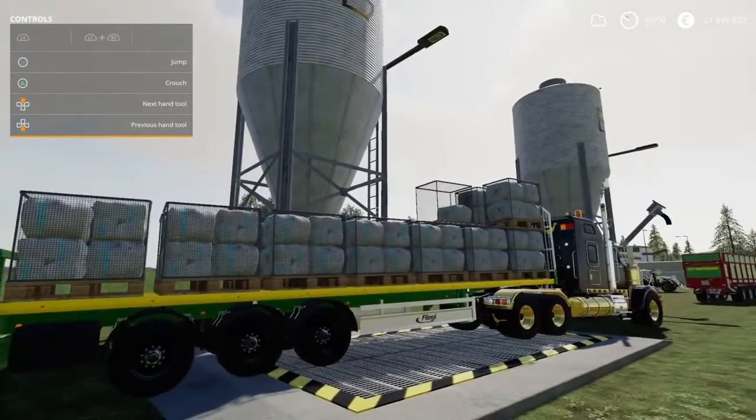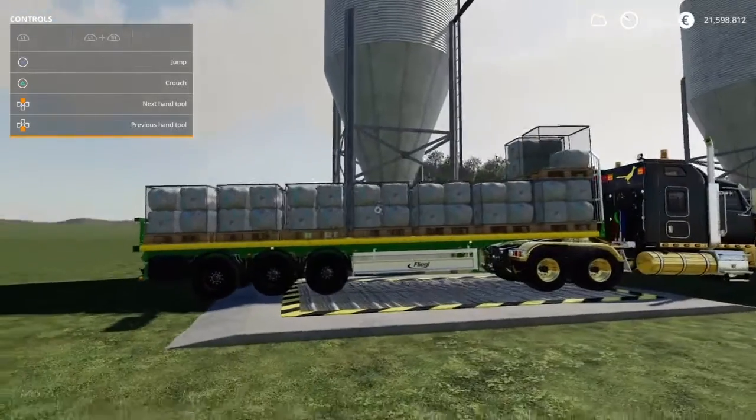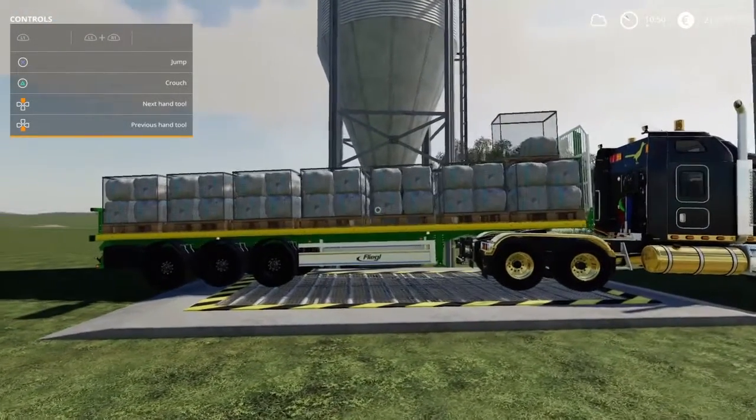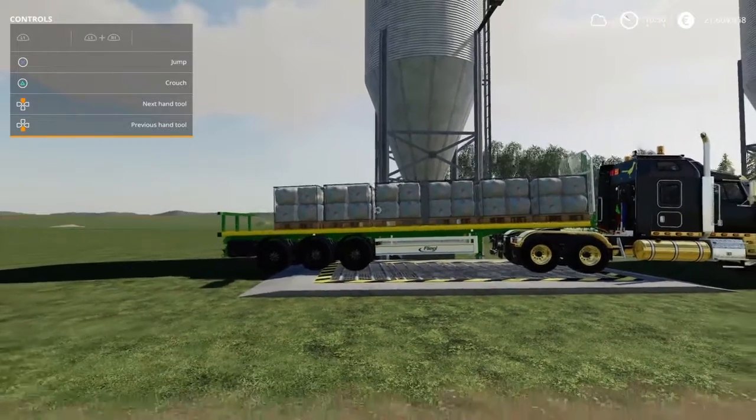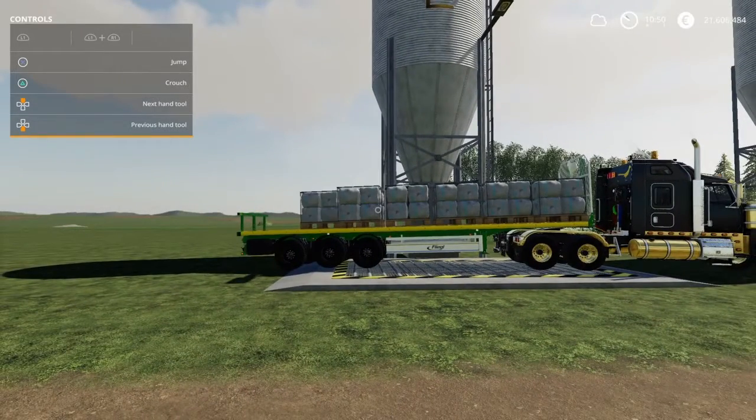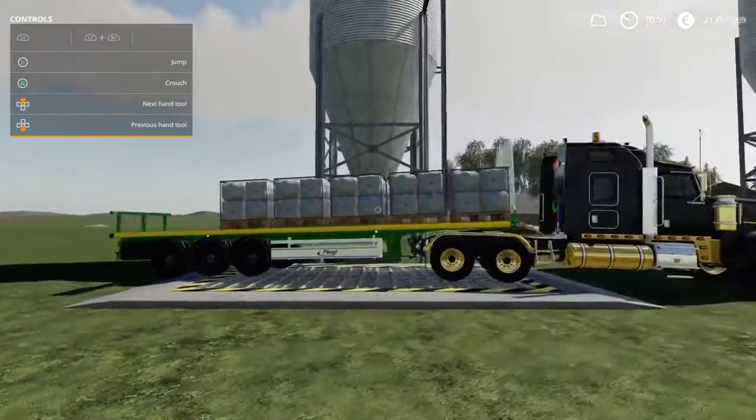So there we go, that's the animal goods transport. This is actually my favorite one for October. Then, oh, listen to the sound of the engine.